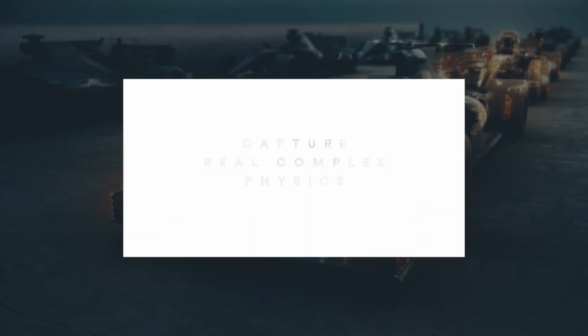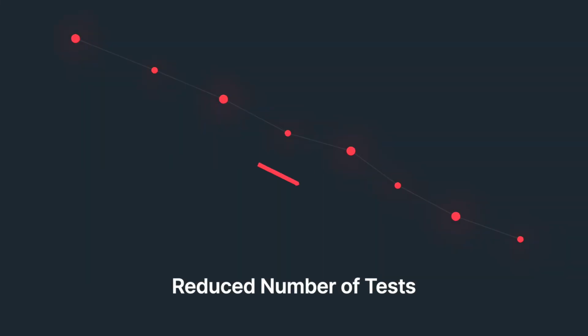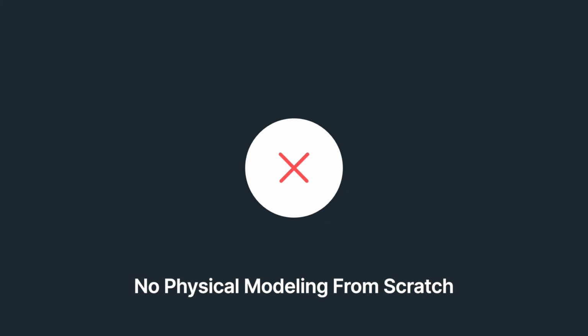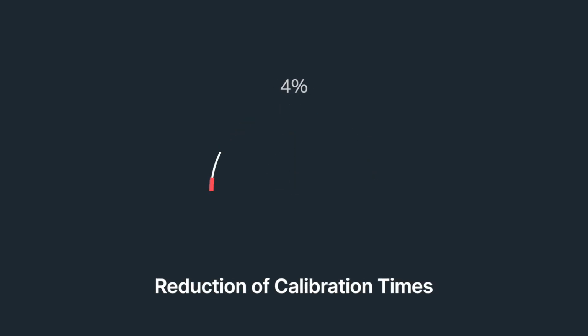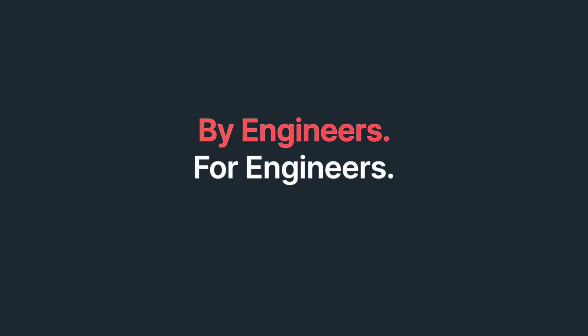Self-learning models can be trained on vehicle test data that capture the real physics to predict forces on the vehicle for new vehicle configurations or weather conditions under unseen test maneuvers, thus reducing the length and cost of test campaigns, ultimately reaching a desired vehicle setup much faster. All of that without explicitly modeling the physical system from scratch. This allows for a reduction of physical tests by up to 70% and car calibration times by 50% to characterize vehicle behavior. Test less, learn more, built by engineers for engineers.